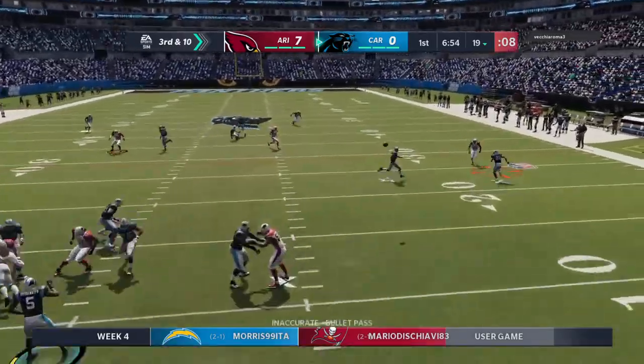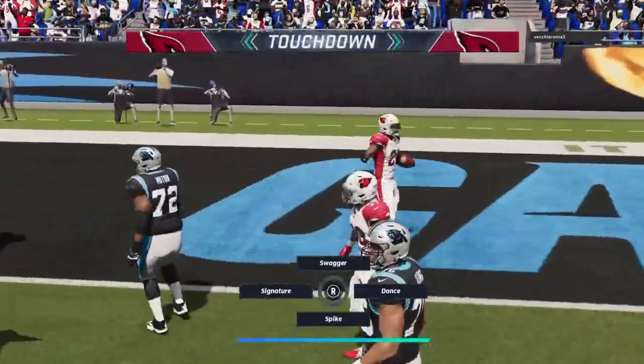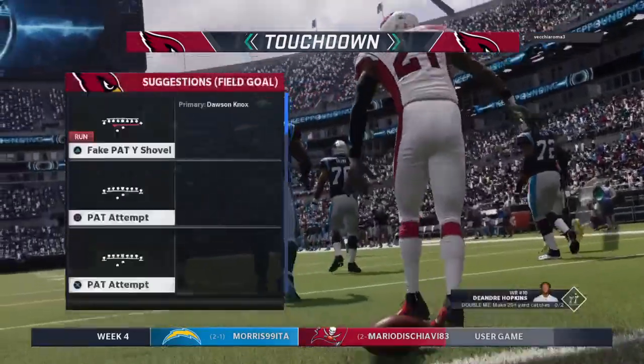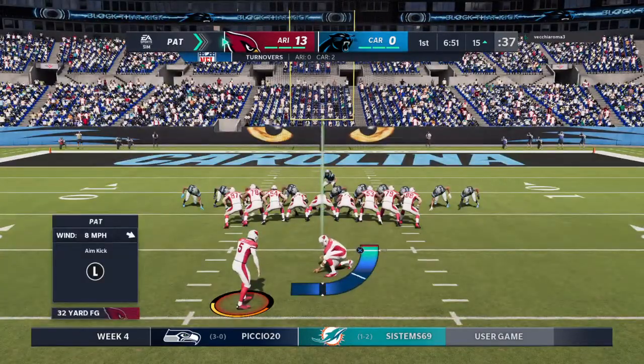Bridgewater. Trying to fit it into Moore, but it's intercepted. Picked off at the 20, and he will score. Touchdown, Cardinals. And this defense looking like they have come to play. The pick 6, and just like that, it's 13-0 early on.